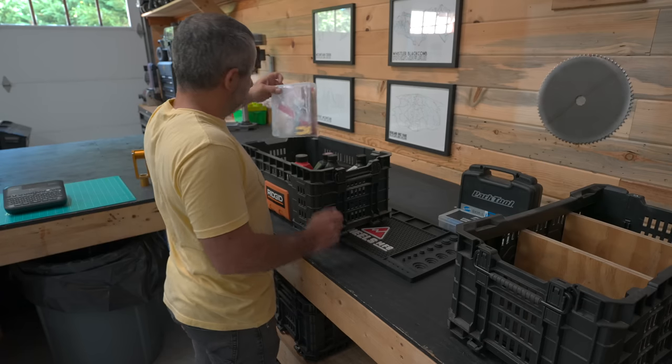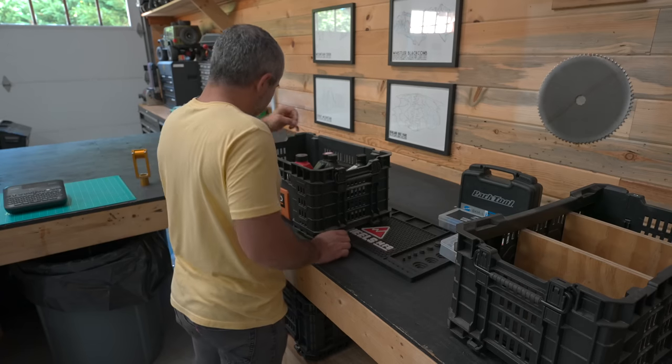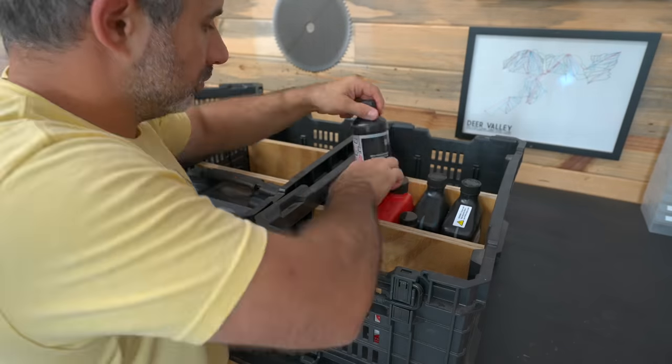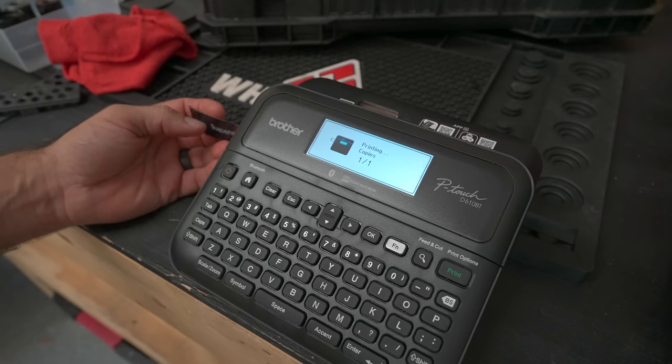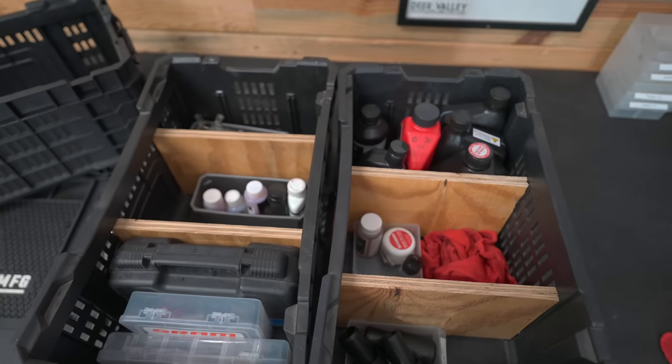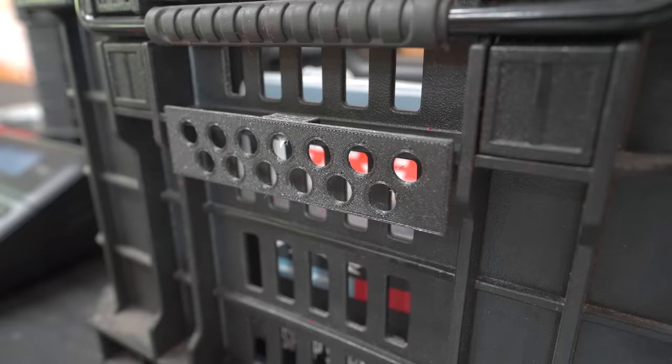I used to have one bin for all of my suspension and brake service because my logic when I organized it was, this is all disgusting and there's syringes and so it should all go together. But now I've got two separate bins for suspension service and for brake service. I'm gonna be doing that with a lot of things.